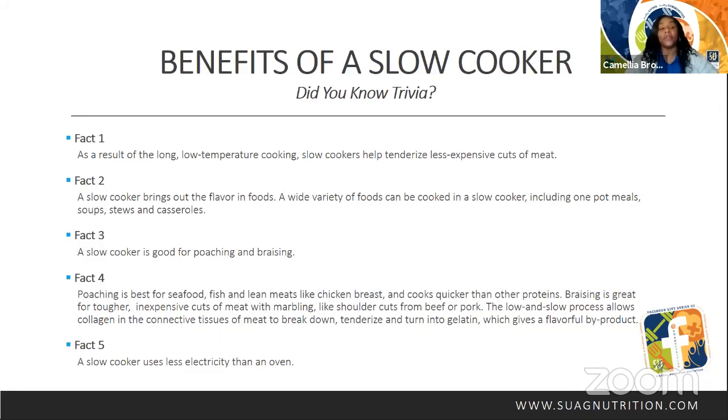So, a little trivia. Did you know, as a result of the long, low temperature cooking, slow cookers help tenderize less expensive cuts of meat? So again, you heard me mention our roast. If we have a roast, what that's going to do is, when we put it in a slow cooker, it's cooking for longer hours over a slow period of time, which is going to make it more tender.